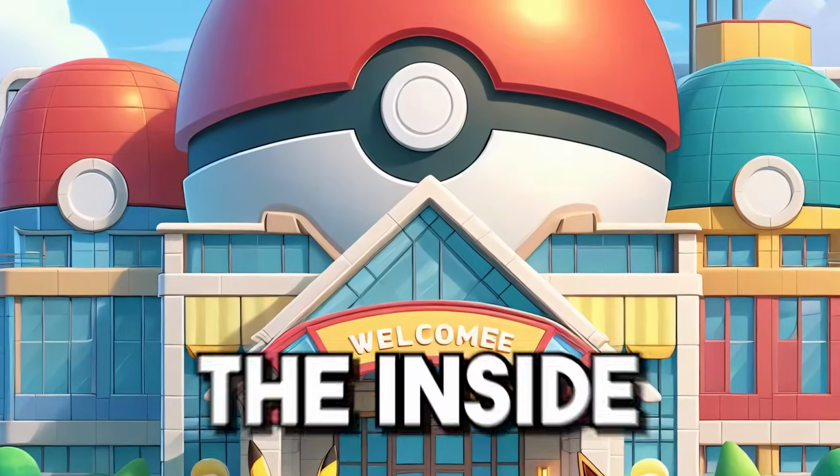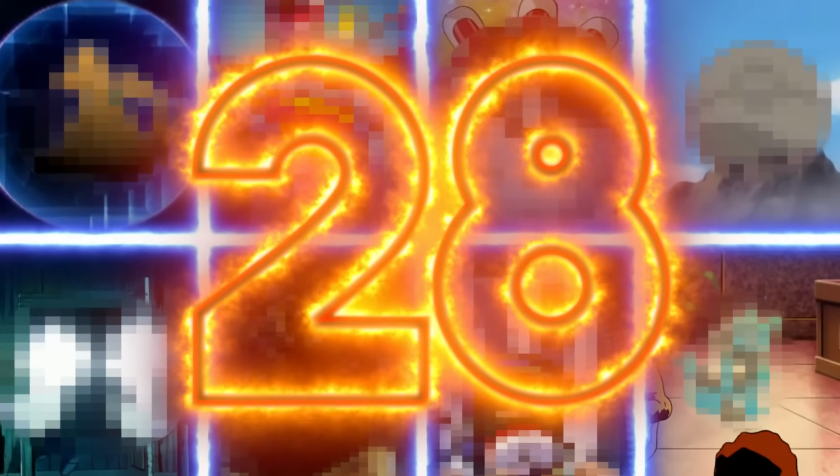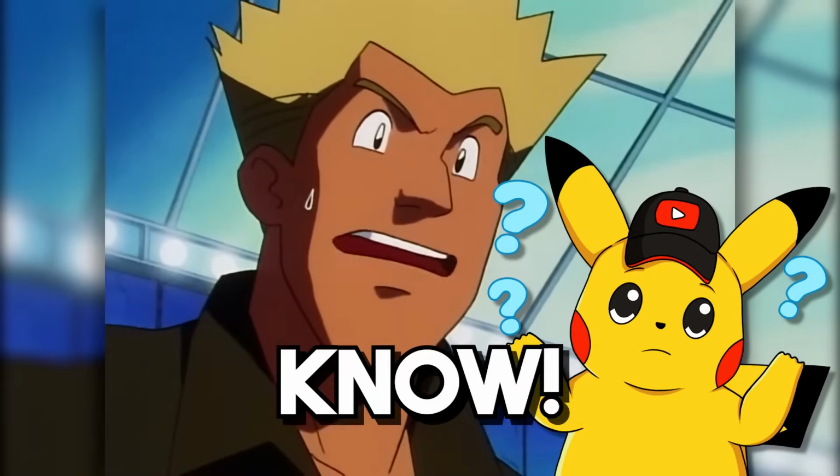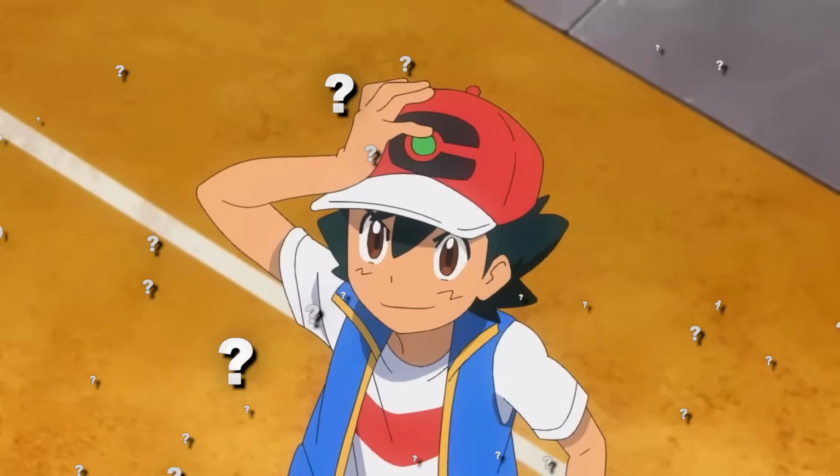Secrets you didn't know about Pokeballs. Did you know that the inside of a Pokeball looks like this? Well, that's just one of 28 Pokeball secrets you didn't know. And by the end of this video, you will be mind blown by 2 secrets even Ash Ketchum doesn't know about.